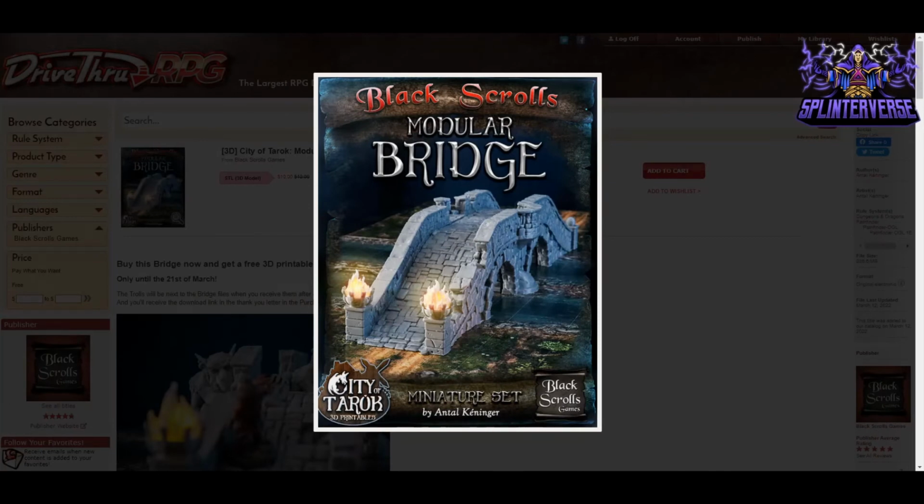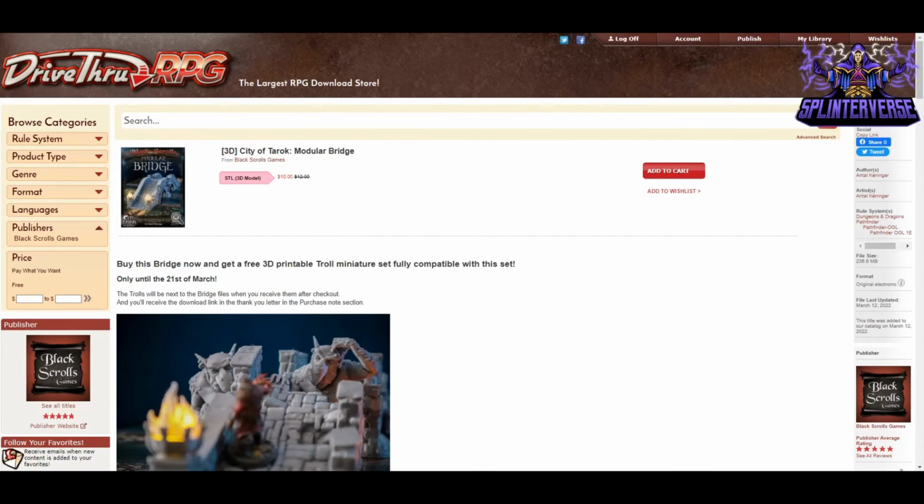Next we have the City of Tirok modular bridge from Black Scrolls. And you can see kind of one configuration of it. It's an STL, so if you have a 3D printer, you can print that. That's what basically this is.